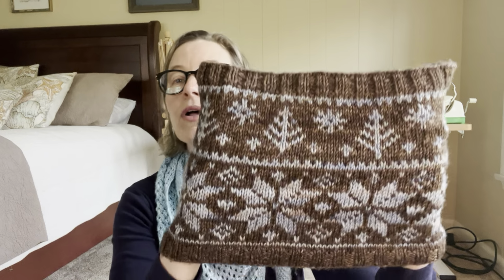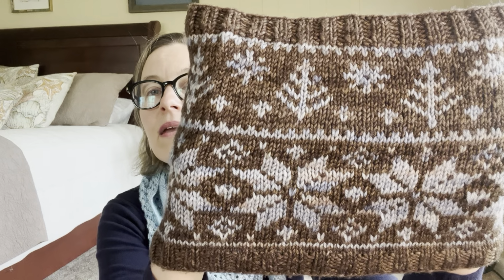So this is the cowl. It is called the Hygge Holidays Cowl, and it's from November 2019. It's published by Campfire Knits, and the dyer's name is Kara. See, I'm getting the glare again, and I'm trying to move around.